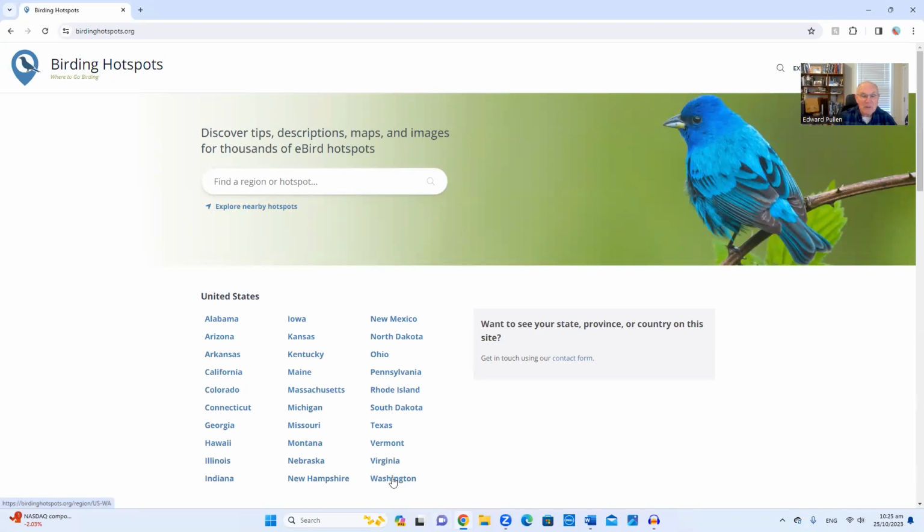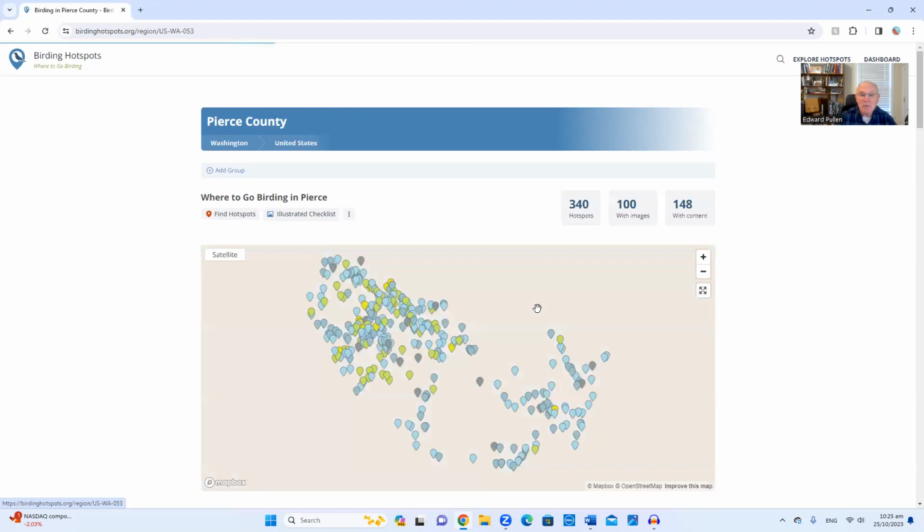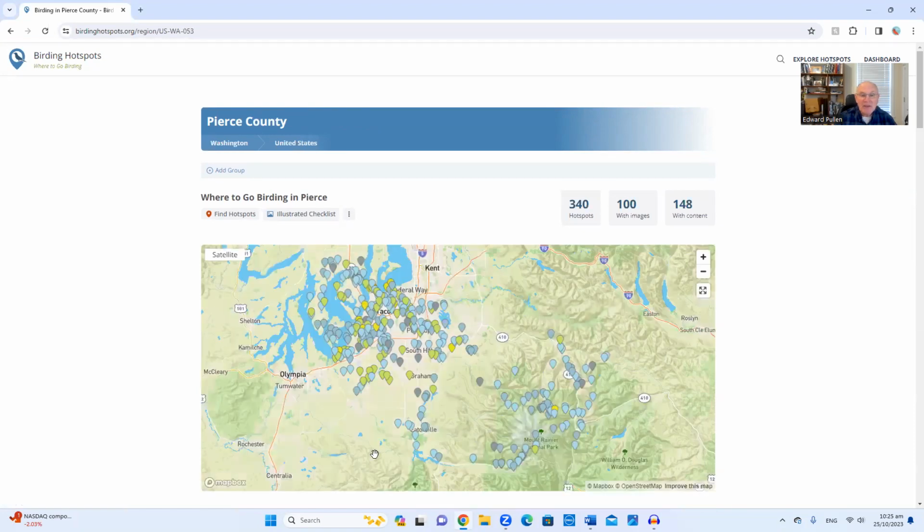Alternatively, you can find it on a map. You can just go to the state you want. I'm going to go to Washington. It brings up a state map. You can click on the county you want. I'm going to click on Pierce, and you can navigate to the spot you want on the map looking for it. I'm not going to go through that process, but it's just finding the hotspot dot on a map.